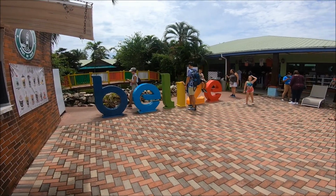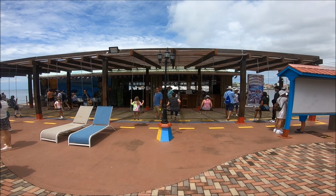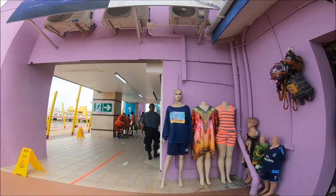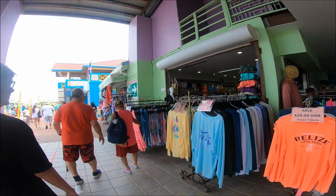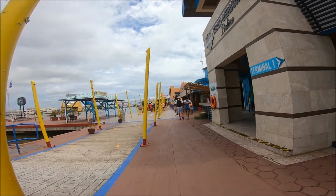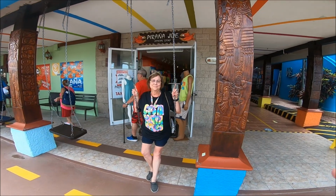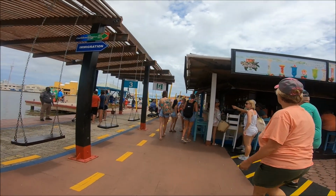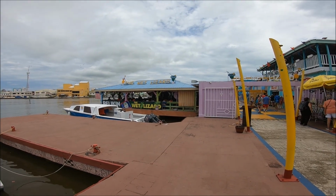I bet that Belize sign right there's the most photographed thing at the port. Everybody's taking pictures of the Belize sign. They've got a nice bar there with some swings outside. If you're hot, you can stop off and get a drink. There's the Wet Lizard Bar.